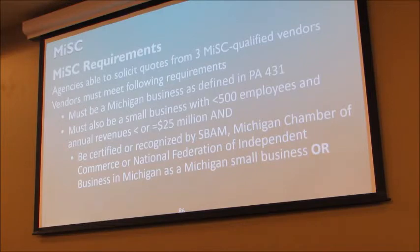Okay, so how it's going to work: agencies will be able to get quotes in amounts up to $500,000, which is a big amount. If they have access to 3 bidders that meet the criteria, which I'll describe in a minute, they can go this route. They have to be able to solicit quotes from at least 3 of the MISC qualified vendors.